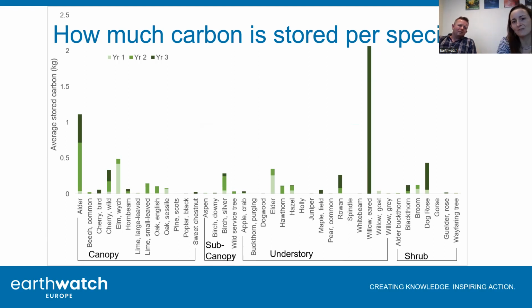And we've done that because otherwise you'd all think that eared willow was growing exceptionally well, that it was the best growing in the entire forest, but this is just a measure from year 3. We don't know what species like elder are doing in years 1 and 2, and the same with elm, how high they will be by year 3. So that's why we split it out into the years.